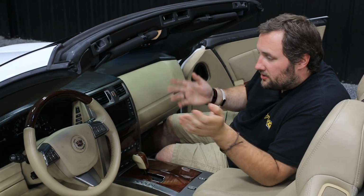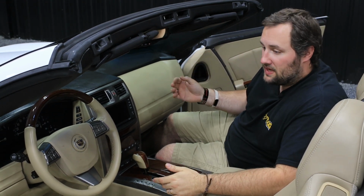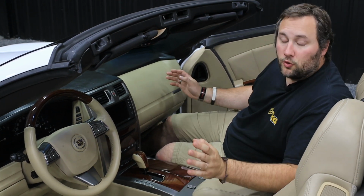Now, other than the features we've talked about, it's still a car from the early 2000s. It has early 2000 things going for it. It's got your Bose audio, great. Wind deflector back here, great.